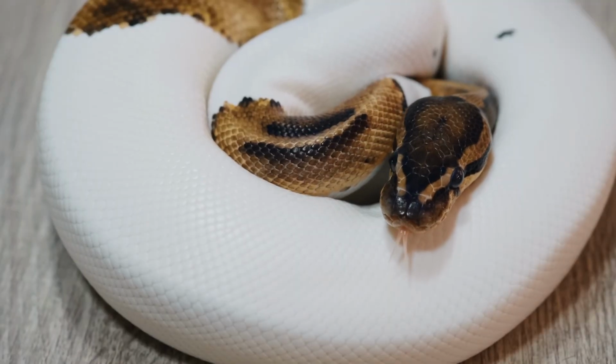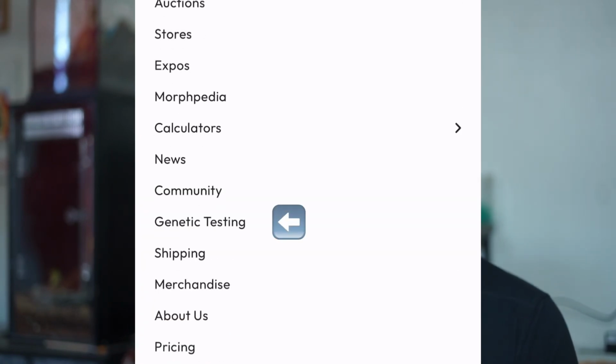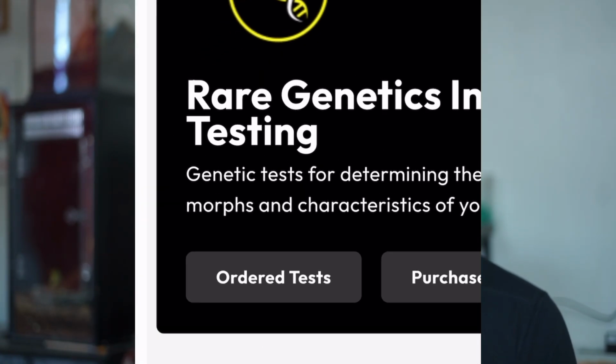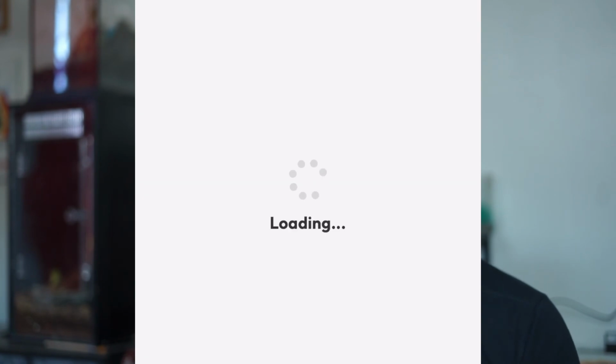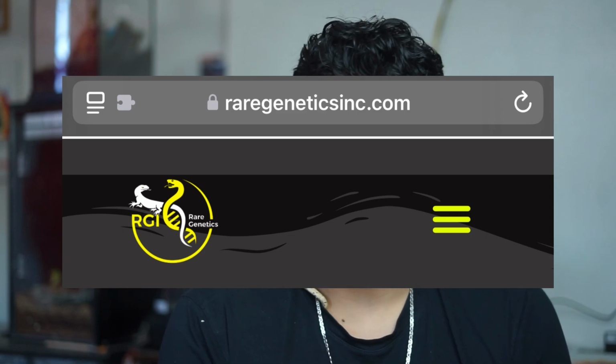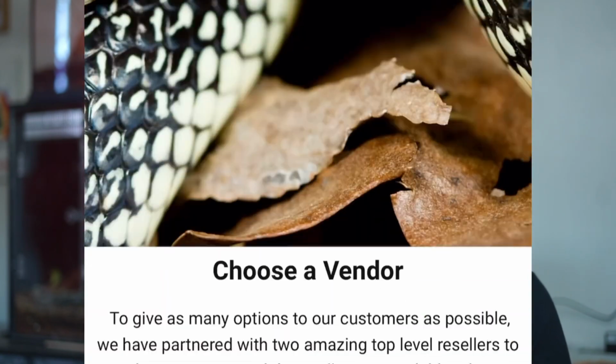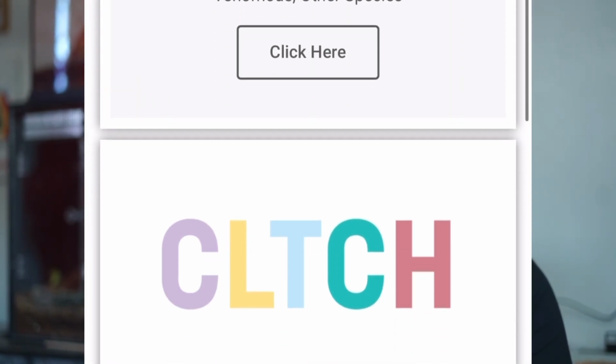Something really cool nowadays about ball pythons is that there's genetic testing for them, as well as colubrids, but mainly ball pythons. Morph Market has actually partnered with a company, I don't know the name of it, but I'll put it right here, that actually does genetic testing. So let's say that you buy a pos het albino and you're really wanting to breed them, but you don't know if your pos het is actually het for albino. Well, I think it's the shed skin that you send out and a quick description of the reptile, and you can get an answer whether your pos het albino is actually albino or not.